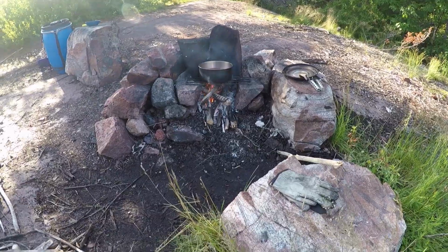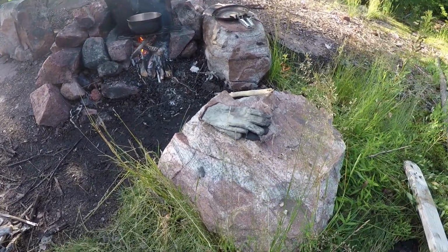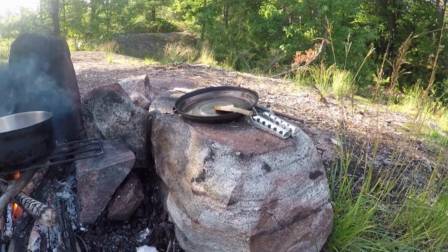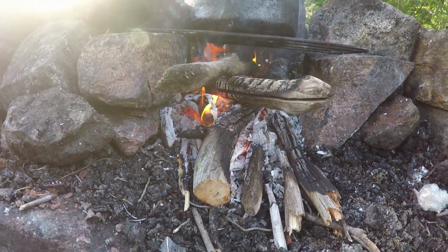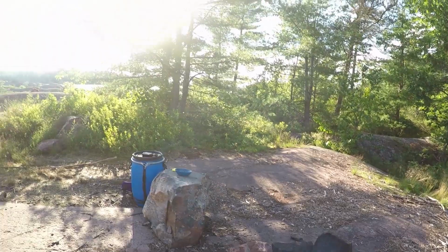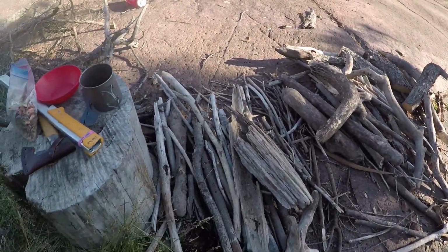This is an awesome fire pit setup. You've got your sitting rock where you can tend to the fire. It's got an awesome shelf right there. It's got the perfect height. It's in a pretty decently sheltered area, facing west. And lots of beech wood to burn.